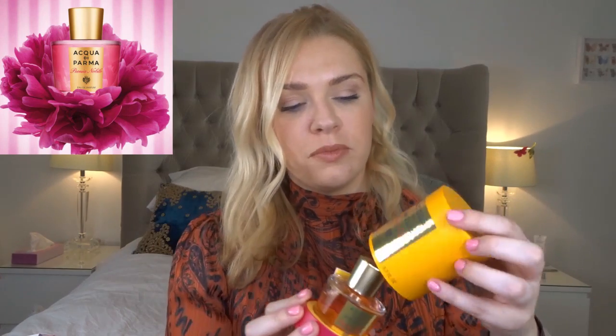So if you're looking for something a bit more refined, for a more discerning mother who has high standards, who's probably seen this in department stores and wondered which one to get, then this pretty pink, classy, rosy peony is super cute for Mother's Day. I mean, who doesn't want to receive that gift box?